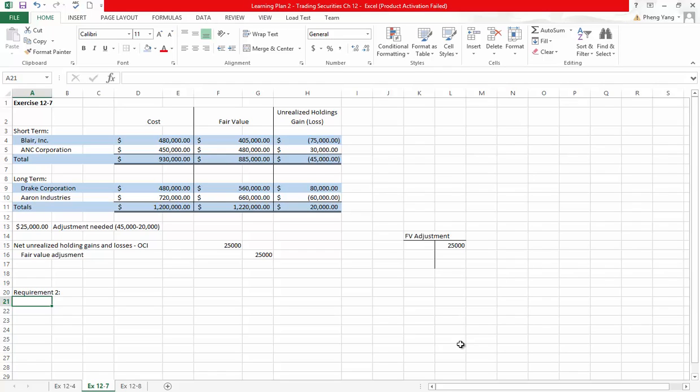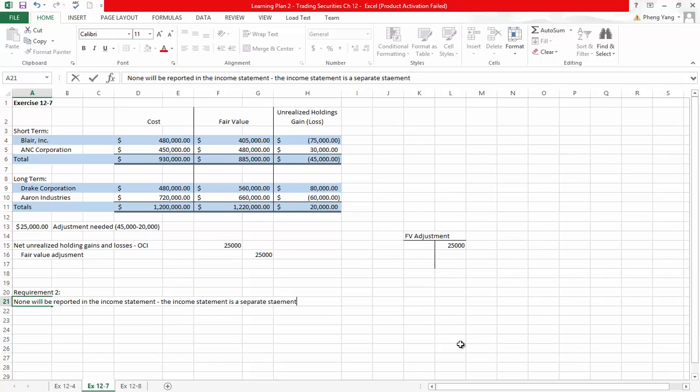For requirement 2, it asks what amounts would be reported in the income statement at December 31st, 2013 as a result of the adjusting entry. Well, none will be reported in the income statement section, okay, because the income statement is a separate statement from the comprehensive income statement. Basically, accumulated net holding gains and losses for securities available for sale are reported as a component of shareholders' equity in accumulated other comprehensive income, and changes in the balance sheet are reported as other comprehensive income or loss in the statement of comprehensive income rather than as part of earnings.